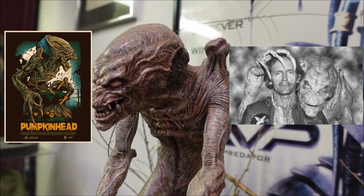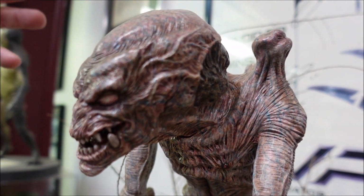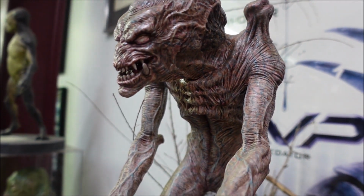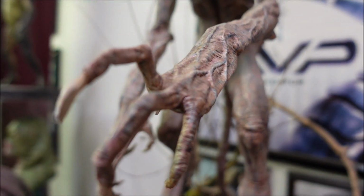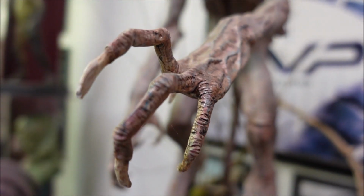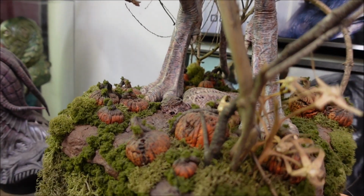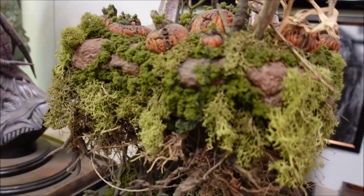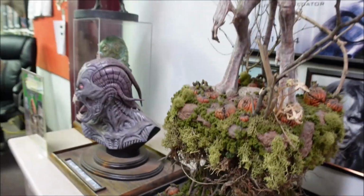This is a piece I got from a collector, and it was just the piece itself, and then I sculpted the base and the pumpkins and all the stuff that you see through here. I'm a big fan of that creature. I think it comes down to about three big movies for me: Alien, Pumpkinhead, and Predator. Those were the movies that have inspired me, and you just don't get much better than those.